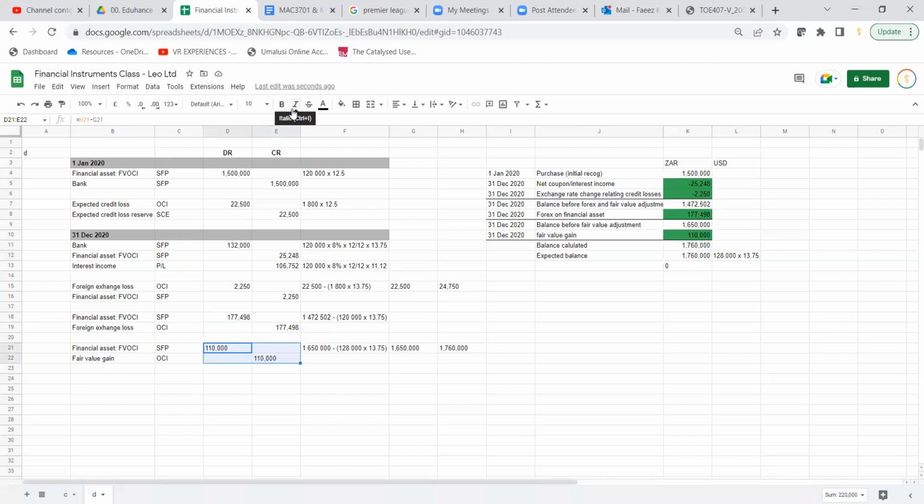So remember, the journal entries are fourfold. One, the interest income and the coupon payment. Number two, the expected credit loss. Number three, the foreign exchange. And number four, the fair value gain or loss. If you are CTA level 1 and perhaps third year, you won't have the forex.